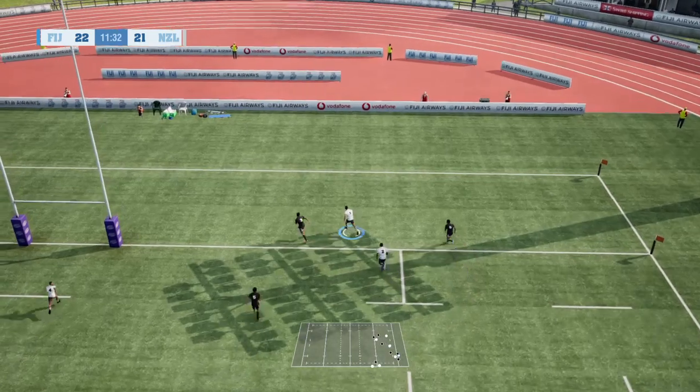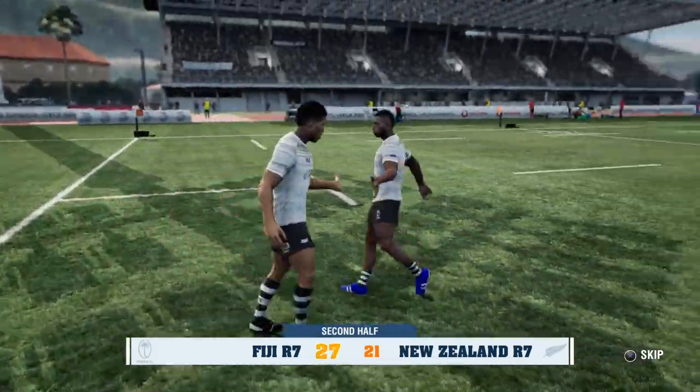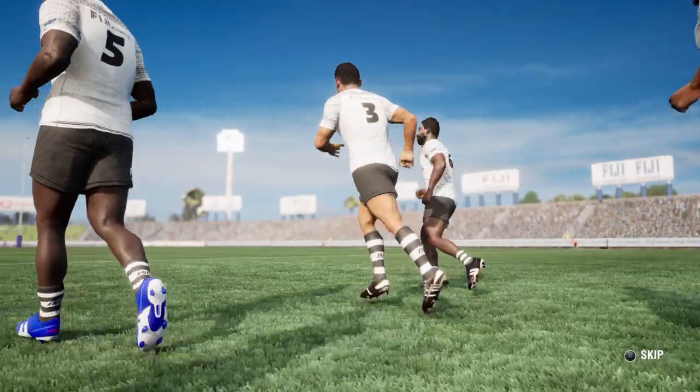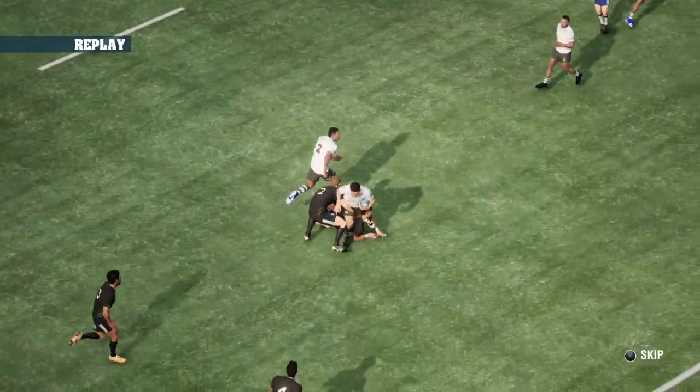He's nearly there. What a run, all the way to the chalk. He gets a double. Far happy about that. The effort on attack gets them some points. That is a superb try. Well, they've been absolutely outstanding, haven't they? Yes, you're absolutely right.